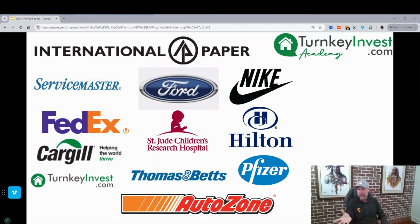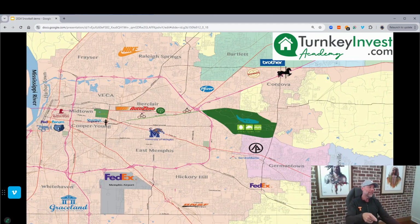Cargill, not headquartered in Memphis, but a huge employer down on the river, because a lot of people don't talk about the river as a big economic indicator for Memphis, but Cargill is based here for that reason. And on and on. I had to throw Turnkey Investing on there, major corporations. Yeah. I like it.